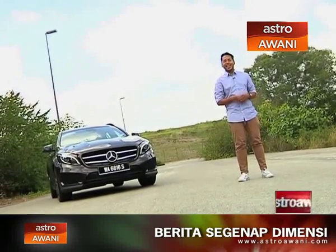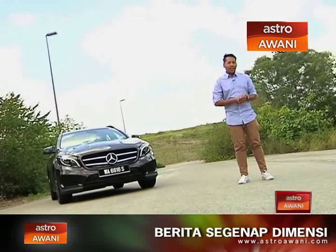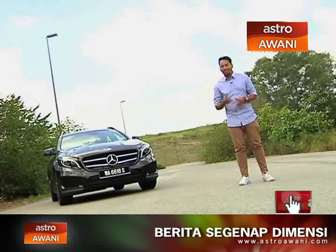But it looks like a hatchback to me. So we're going to find out exactly what is under the skin of this premium SUV that Mercedes-Benz calls the GLA.